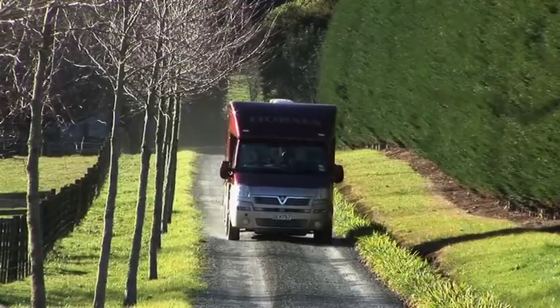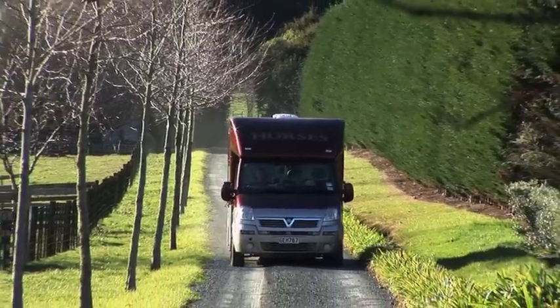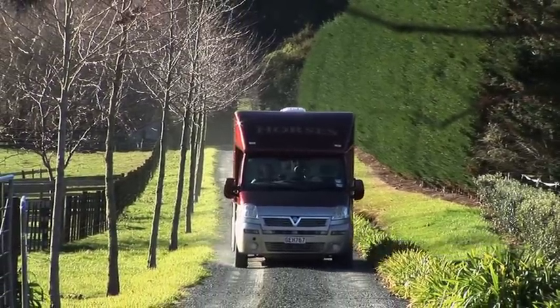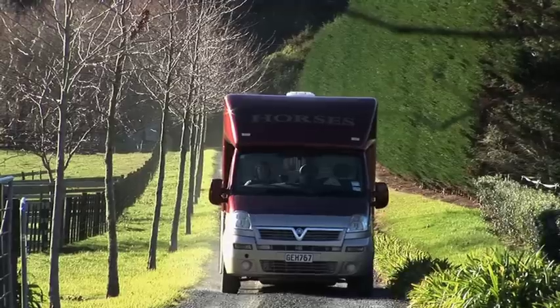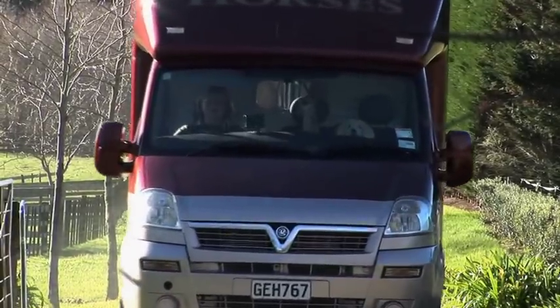Heather Mackenzie breeds thoroughbreds on her farm just north of Auckland. She's owned both horse trucks and floats in her time. Less than 12 months ago she made the decision to purchase her van from Horse Vans NZ. I asked Heather how she arrived at her decision.